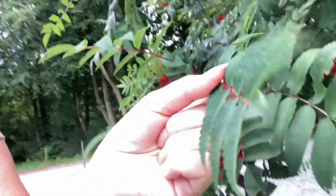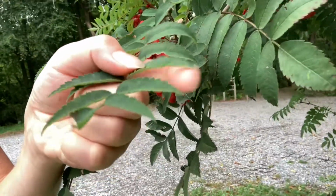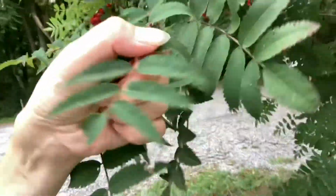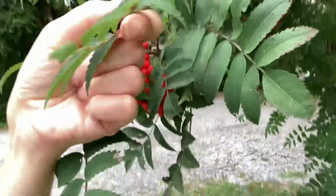these leaves here. Now each of these individual, what we think are leaves, are actually leaflets, and they grow along the central stem opposite to each other, and there's a leaf then at the end, and the leaves are serrated.